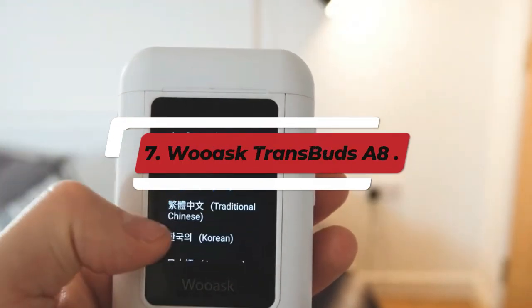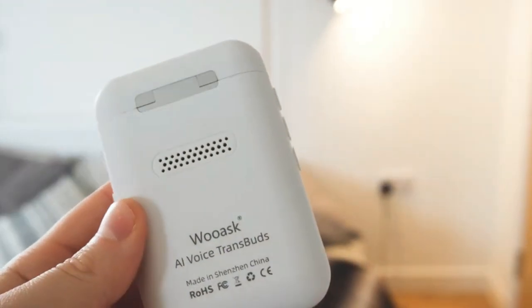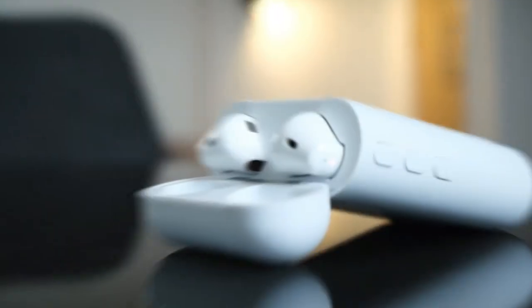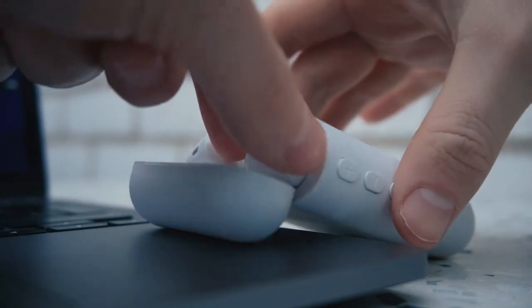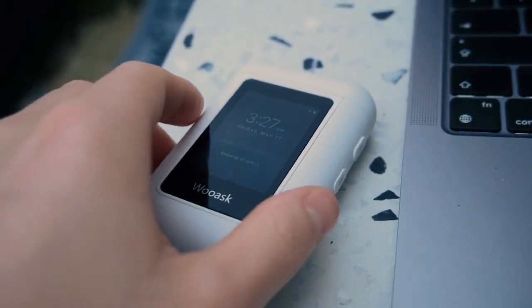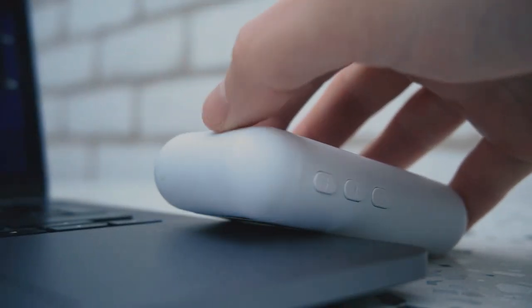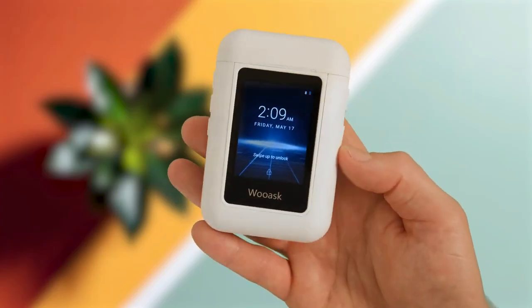7. WURSK Transbuds A8. The WURSK Transbuds A8 are a standout choice in the world of true wireless earbuds, combining cutting-edge technology with exceptional sound quality. Designed for both music lovers and active individuals, these earbuds offer a seamless listening experience with rich audio and clear vocals thanks to their advanced drivers.